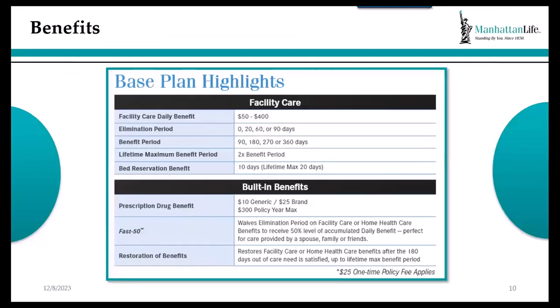One of the nice things, we can't go too deep into it on this webinar, but you're going to see that the reason this plan took a long time to put into place is that we have a two-tiered underwriting system that we worked out with Manhattan Life. It may sound complicated, but I'll show you in the application. It's just a way to throw the net wider and offer comprehensive coverage for facility and home care, both for those who are a little bit less healthy and for those who are more healthy. You'll see that as we go through the application as well.